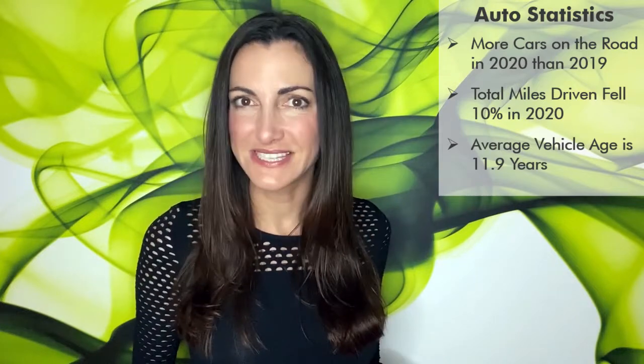Surprisingly, there were more cars on the road in 2020, 280 million from 278 million in 2019. However, the total miles driven fell about 10% as expected. The average age of the vehicle on the road is increasing. We're now at about 11.9 years, which is an all-time high, but that's predicted to rise to 16 years as an average age by 2023. So this trend bodes well for continued strong demand of aftermarket parts.